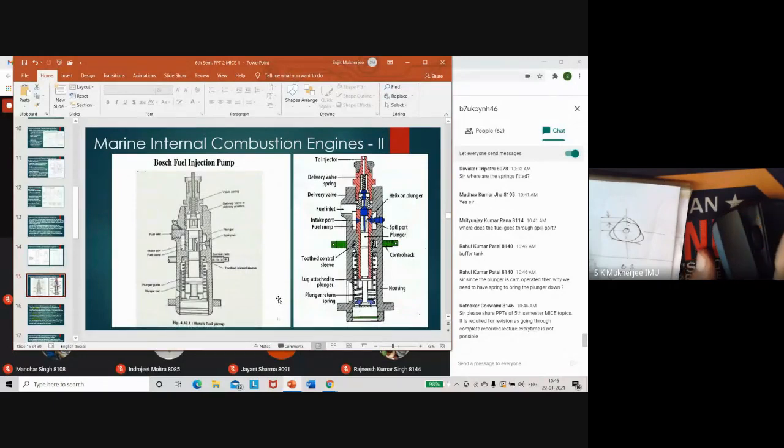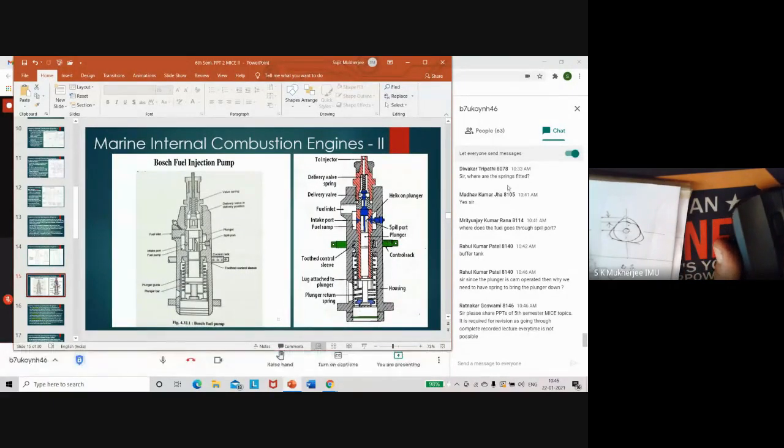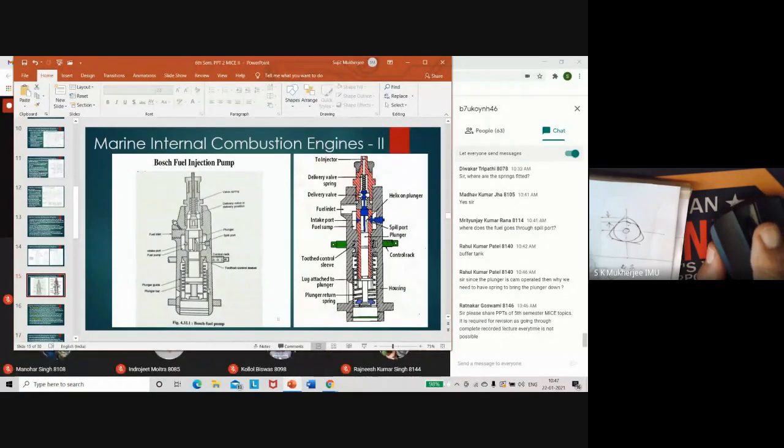Now, somebody had asked me, so where is the spring fitted? Divakar, here is the spring fitted. You see, there is the spring. It is resting on one end on the spring carrier over here. Can you see the spring carrier? It is in blue. So one end it is sitting in the spring carrier and another end it is sitting on the casing inside here. So this spring carrier helps in keeping the spring in position and lowering the entire plunger downward.